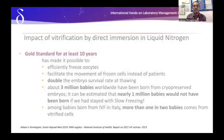So what we can say is that the impact of vitrification by direct immersion in liquid nitrogen in IVF is terrific. Now it is a gold standard for at least 10 years. Vitrification made it possible to efficiently freeze oocytes. We have seen 90% survival. It facilitates the movement of frozen cells instead of patients, and this is very relevant, reducing reproductive tourism, as clinics receive oocytes and embryos for transnational egg donation programs.